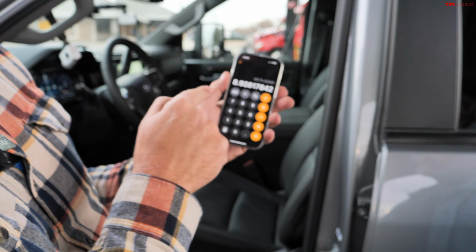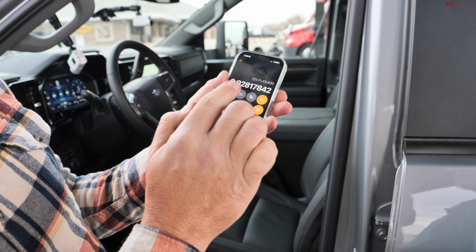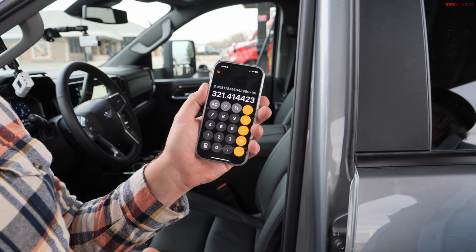So let's multiply this by 36 gallons. Okay, that's miles per gallon. Sure. So multiply that by 36 gallons. So your range could be about 300 miles with a trailer like this, which is actually decent. What do you think? Well, it's better than electric. It's way better than electric.